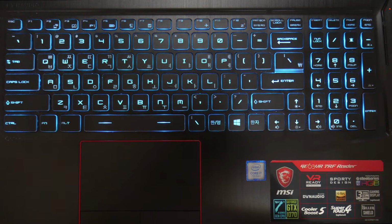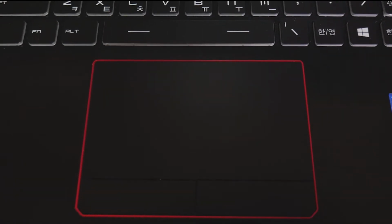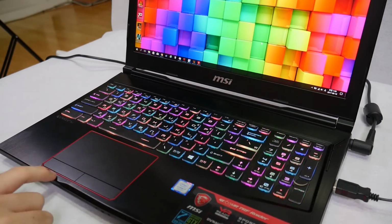The trackpad is just fine. It is plastic with separate click buttons, the buttons feel nice, and the tracking is accurate, but due to the texture of the material, it can drag on your hands once they get sweaty. But this is not very important, as you will need a mouse for gaming anyways.